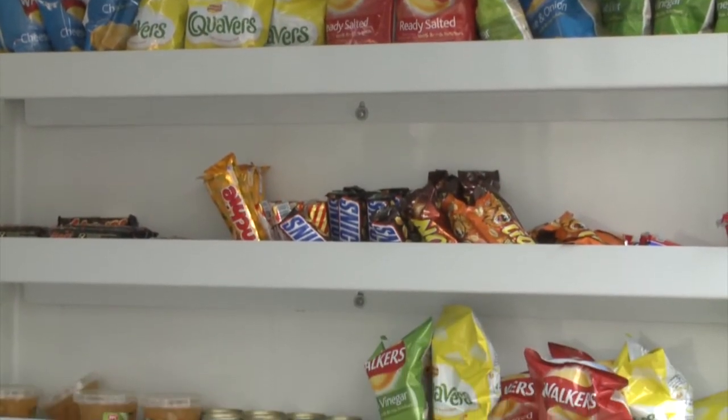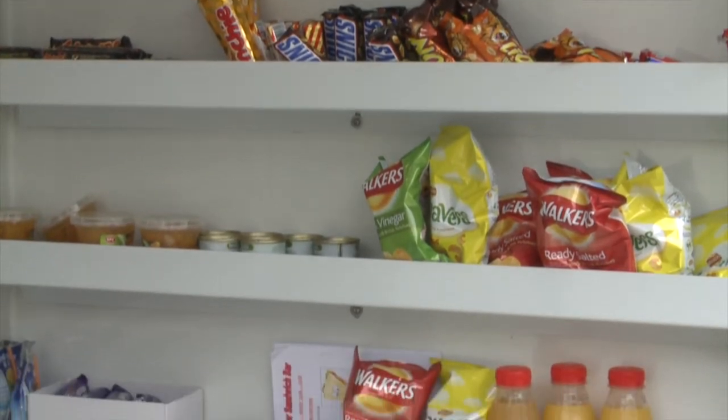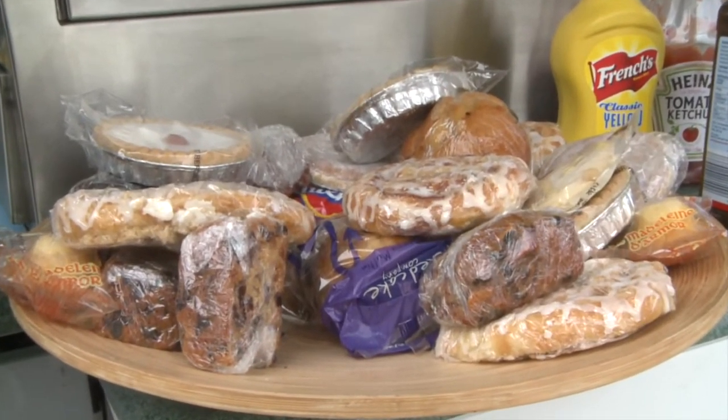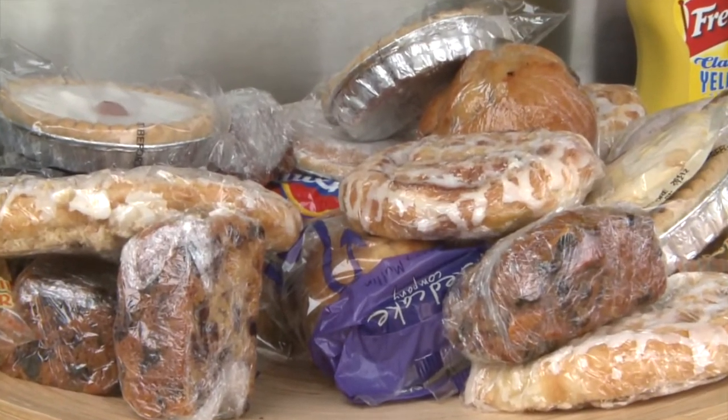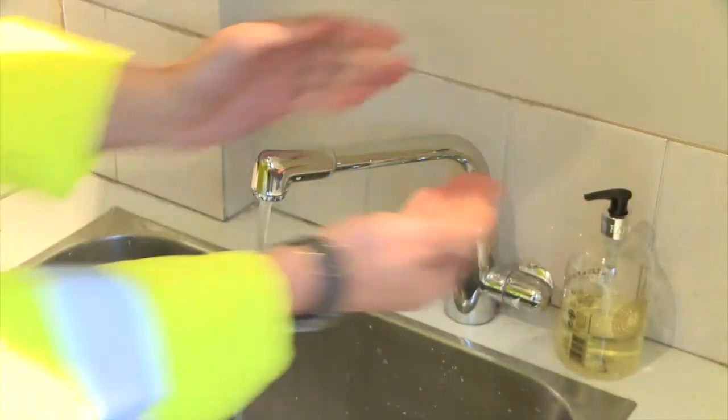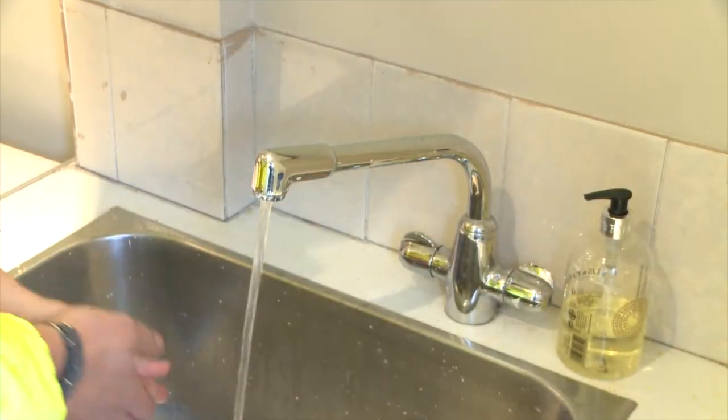No food or drink must be taken on site due to the potential of contamination with chemicals. This includes sweets and gums. Ensure you've thoroughly washed your hands before eating, drinking, or using the toilet.